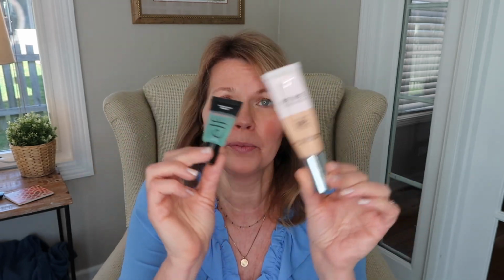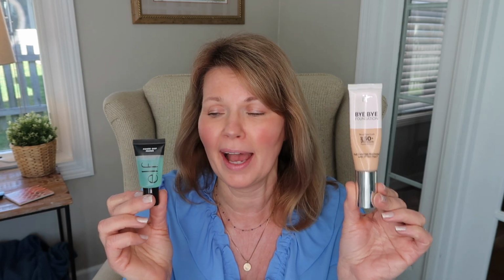But what I wanted to see was that one of my very favorite foundations is the IT Cosmetics Bye Bye Foundation. When you first put this on your skin, it just looks absolutely beautiful. But for me, this just doesn't last. I get maybe 6 hours wear out of this foundation. I have tried certain other primers under it, and still about 6 hours is the max I get. After that point, it always starts to break up around my mouth and around my nose. And I wanted to see if putting the Power Grip Primer with this foundation would make it last longer.